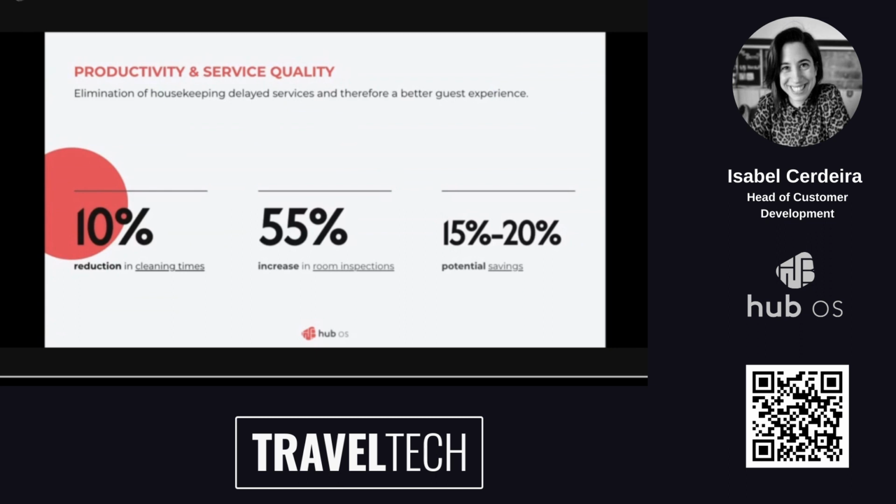And of course, the potential savings are easier to picture and achieve. Time is money, so you do the calculations. All of these are numbers shared with us by our own clients. And these are insights that we offer to all the clients through the housekeeping analysis functionality on productivity, costs, and more key factors that you want to analyze.